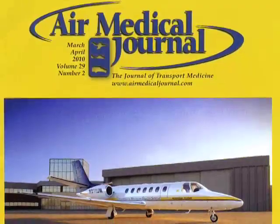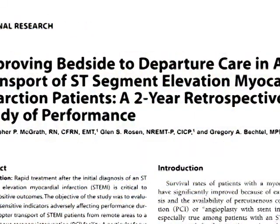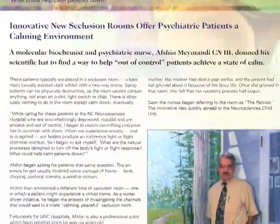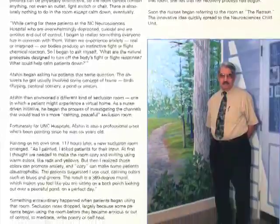Chris McGrath from the Carolina Air Care did a study where he looked at STEMI patients, so ST elevated MI patients, and looking at how long it took from once they were picked up by the air care team to get to the cath lab. And so he was doing some retrospective looking. Afshin Maimandi has done several studies looking at the use of a retreat room instead of putting patients in seclusion that are on the psychiatric service. And Darla Topley, who's from the SICU and Trauma Center, has designed a study looking at ambulation in ventilated patients.